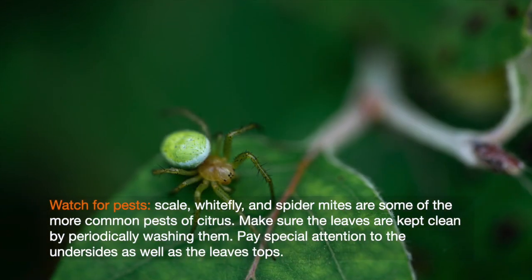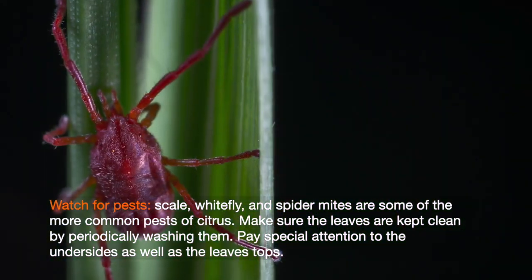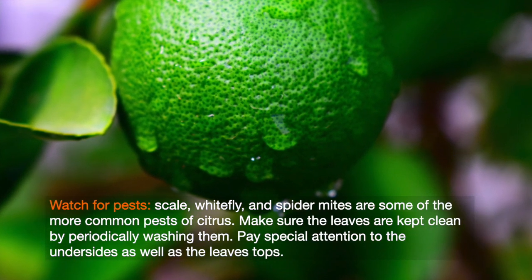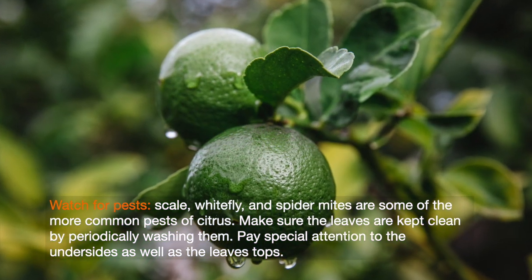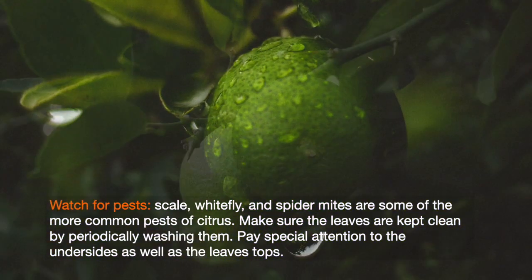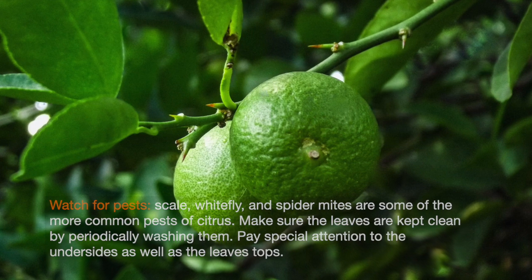Scale, whitefly, and spider mites are some of the more common pests of citrus. Make sure the leaves are kept clean by periodically washing them. Pay special attention to the undersides, as well as the leaf stalks.